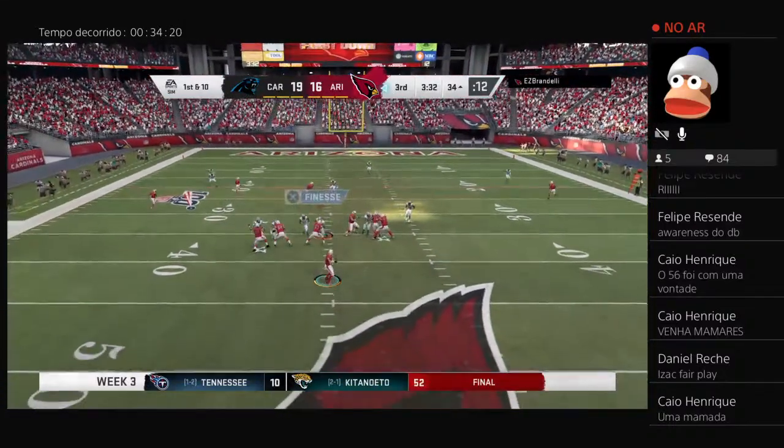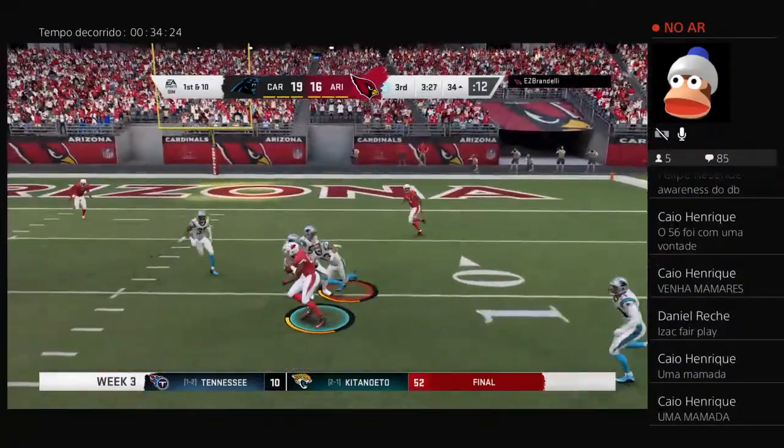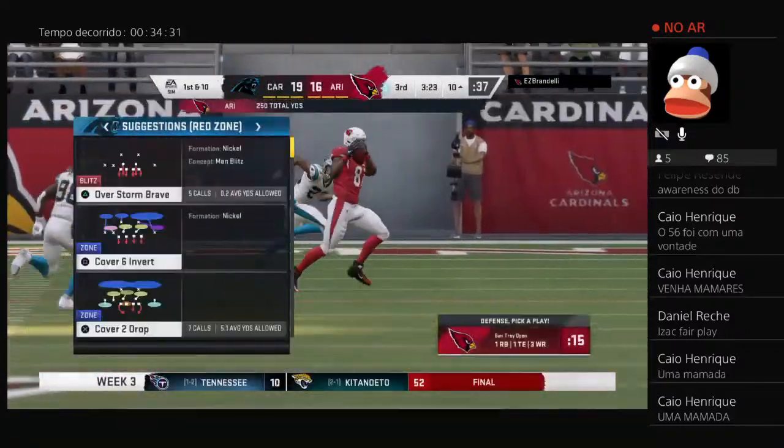That's a big game. Here's Mayfield. That'll be complete to Cook. And he's taken down, but not before reaching the 10-yard line. 23 yards, the final tally.